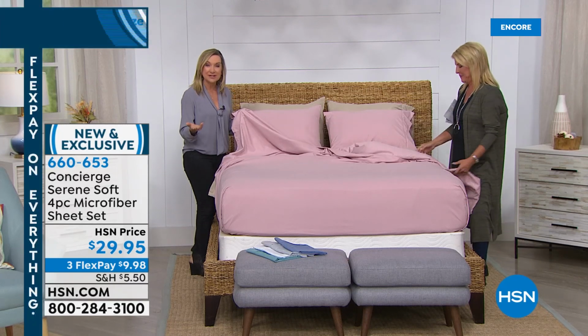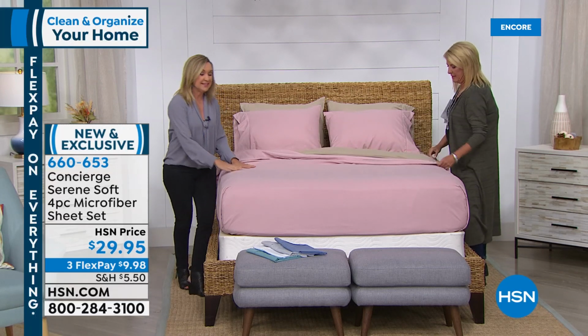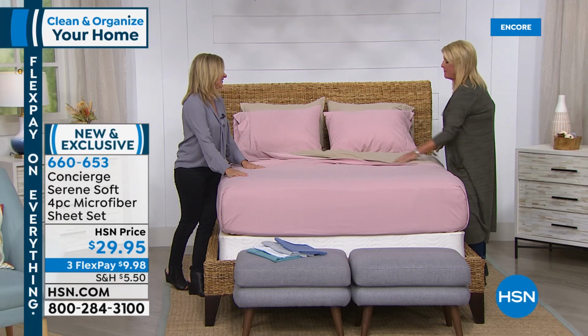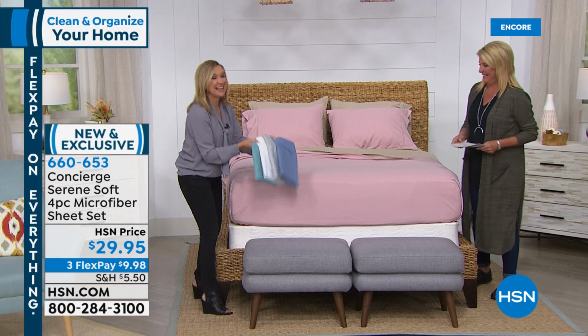These are great as we're transitioning into the cooler months, because if you love your microfiber, it's so soft and feels so good against your skin, this is going to feel even better. This is insane. It's probably my favorite microfiber we've ever done. Wow, and this is brand new, with great colors.